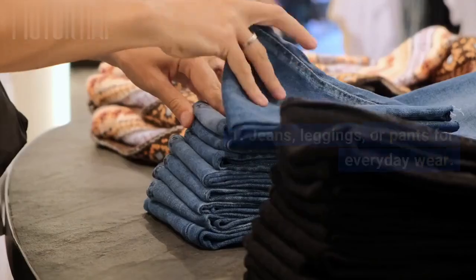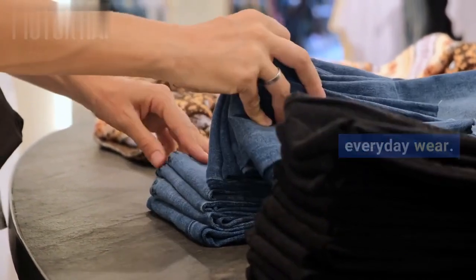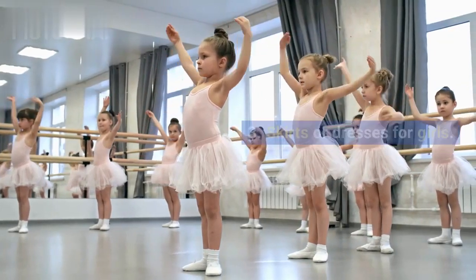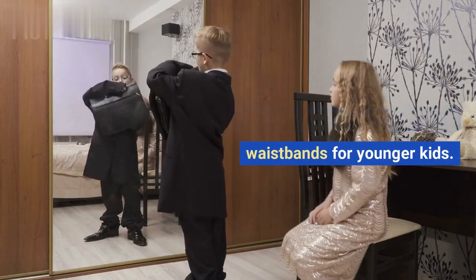Bottoms. 1. Jeans, leggings, or pants for everyday wear. 2. Shorts for warmer months. 3. Skirts or dresses for girls. 4. Comfortable and adjustable waistbands for younger kids.